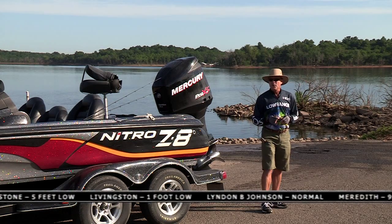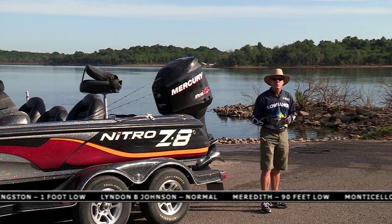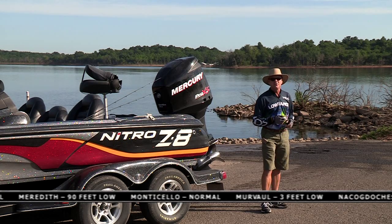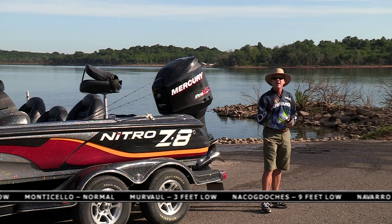So right now, the Nitro Z8, powered by my big Mercury Optimax Pro XS, goes right down that boat ramp into Fort Gibson. We'll be fishing for crappie as soon as we come back.